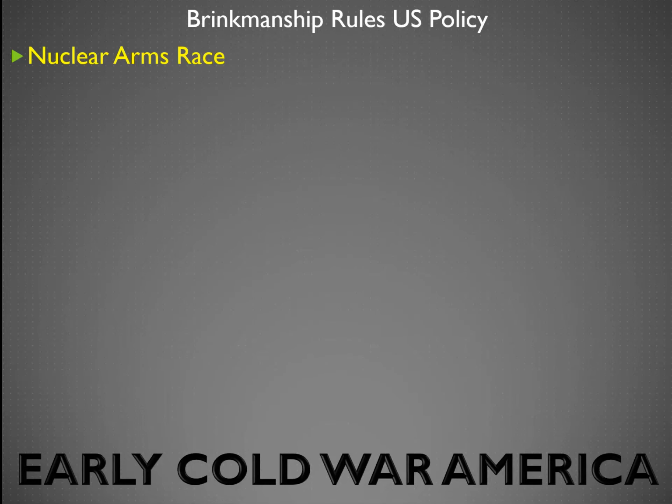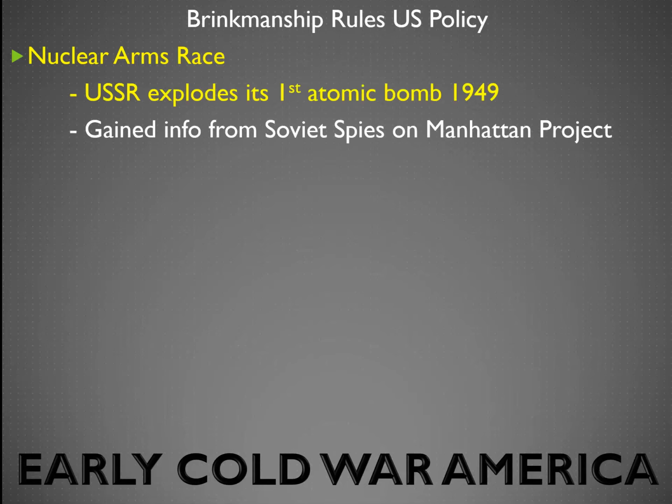The other major policy that comes out of this technological race is a nuclear arms race between the Americans and the Soviet Union. The United States is the first country to put a nuclear bomb through trials, detonating the first nuclear weapon in July of 1945 before successfully doing it again in August over Hiroshima and Nagasaki. They have a monopoly on the atomic bomb, sharing it only with a few allies until the Soviet Union explodes its first atomic bomb in 1949.